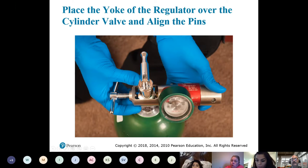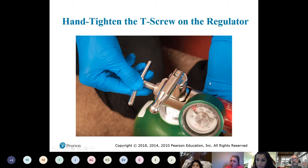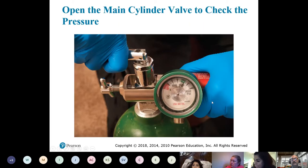You put it in. How tight are you going to tighten down the T-screw? Just hand tight. Yeah, don't crank it down. You're going to mess things up. All right, once it's secure in place and everything, you open it up. Make sure you have no leaks.